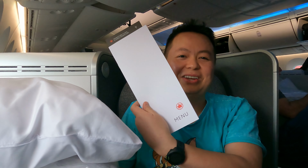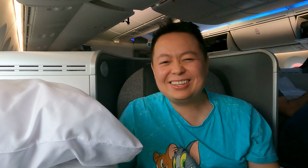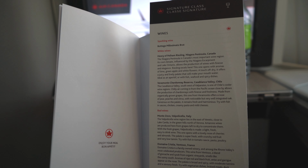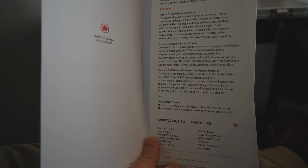One of the first things that you get on board is this menu right here. No, it's not the food, it's actually the wine. And I think it's a bit too early for me to indulge in some alcoholic drinks. So I'll pass on that for now, but maybe just a little bit later. But let's check out what they got.